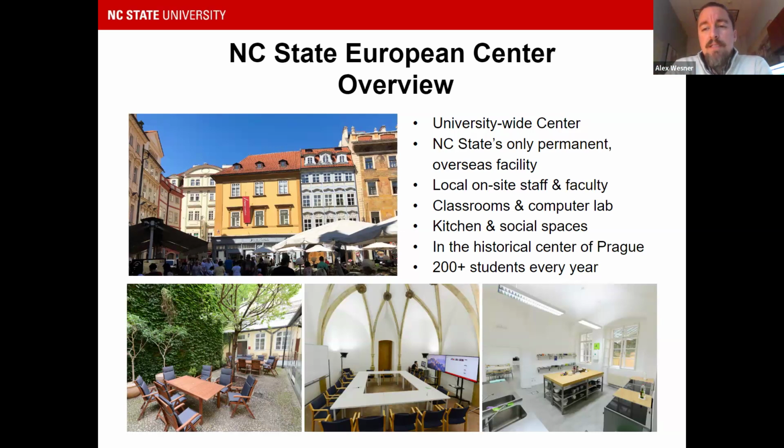For that reason, and for the reasons I just explained, Prague is the most popular study abroad destination for all NC State programs, all NC State students. We send, it says here at the bottom, over 200 students a year, but we're going to have to change that because this calendar year it's looking like over 300. So it just becomes more and more popular, it seems, which is great. A lot of students get to experience this wonderful place in the heart of Prague.